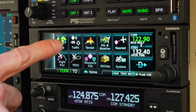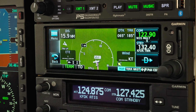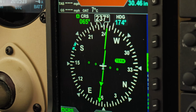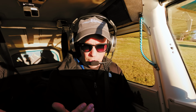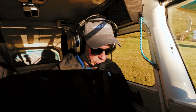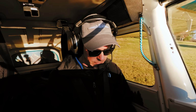And I can go back to the map, and there's my course, both on the Navigator and on the Aspen Evolution. So super handy. And you know, that works both for VFR flights and for IFR flight plans. If you have a change on your flight plan en route, you can change it on your iPad and immediately sync it with the Navigator.